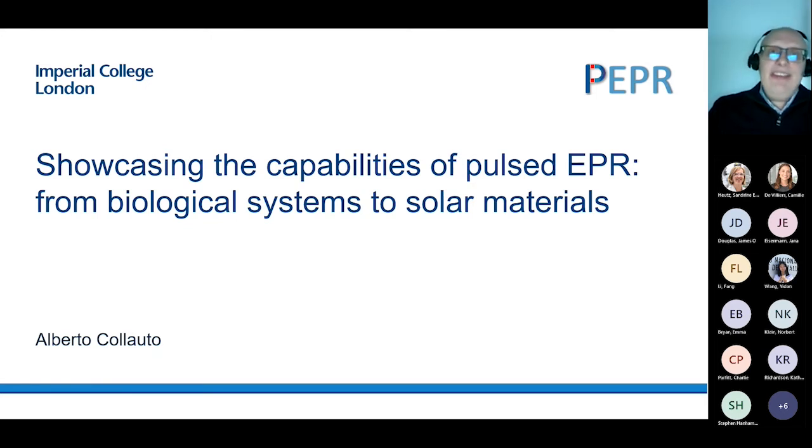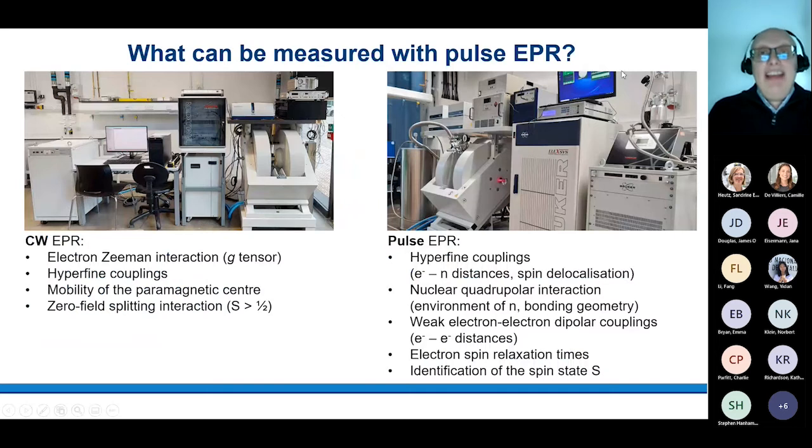So maybe the first question to start with is what can be measured with Pulse EPR? What is Pulse EPR good for? And I try to make a list of what CW EPR is most suitable for and what Pulse EPR is most suitable for. And as you can see from the list, there are definitely certain applications where CW EPR is most suitable.